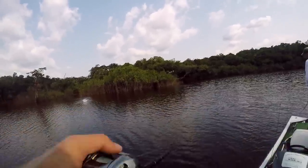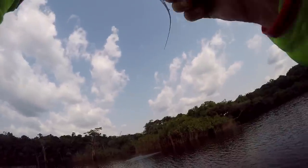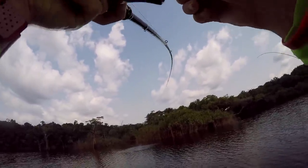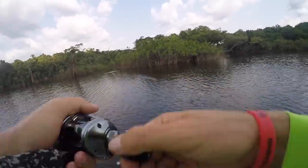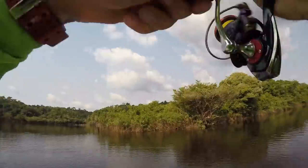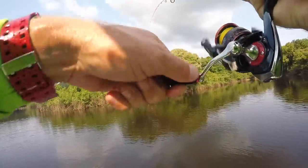It's probably the best bite I've had. It's actually eating it. Nice. Oh, baby. I don't know how many fish we've caught off this point. It's been the juice. Oh, gosh. Just loving this jig.